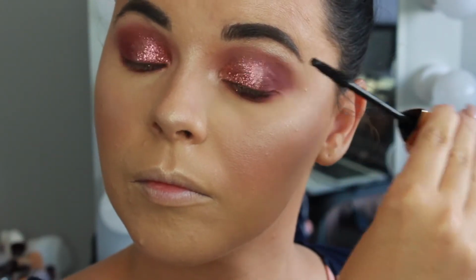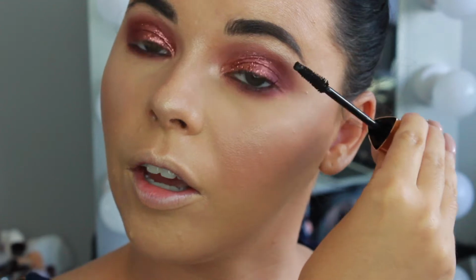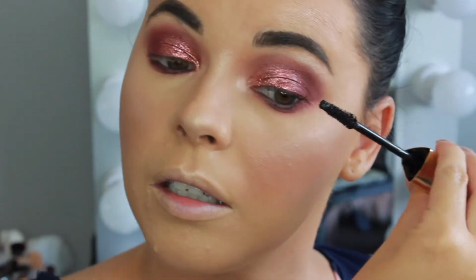I'm just going to apply some mascara. This is the Hourglass Caution Extreme Lash Mascara. This is a really nice mascara for lengthening the lashes, and I find that it curls my lashes up at the same time, which is really good. So apply that to the lower lashes.